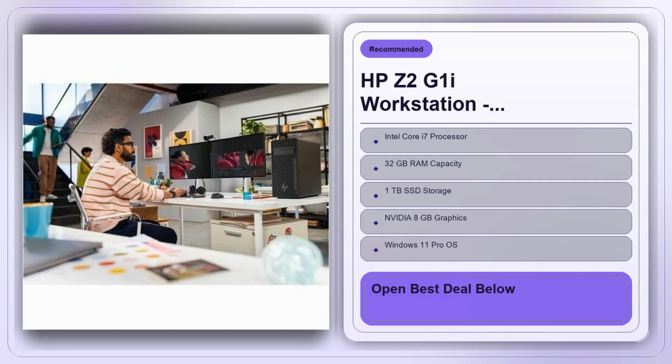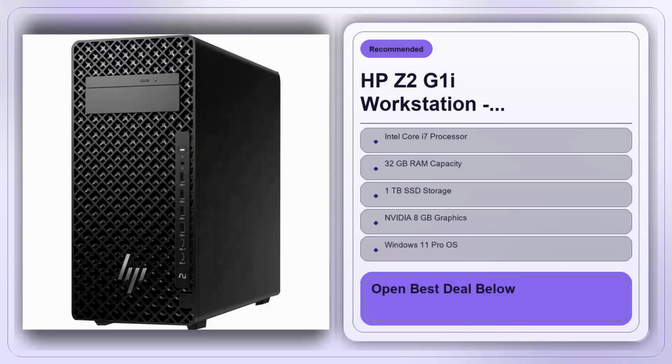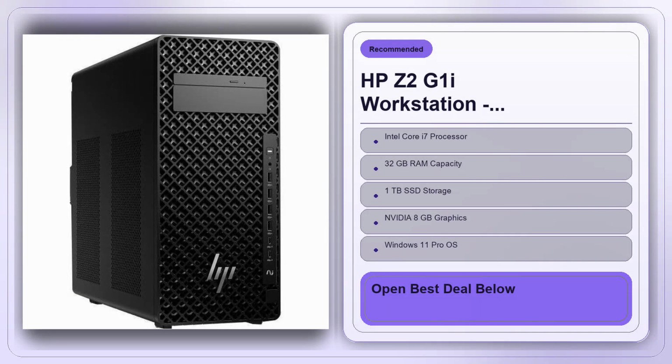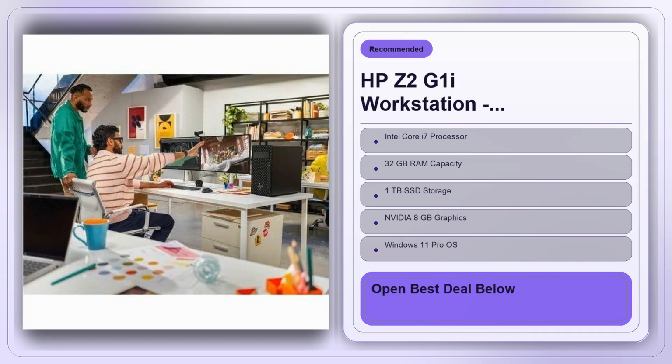On the flip side, the machine isn't a perfect fit for everyone. If you're a freelancer who only does occasional photo retouching or runs basic office software, the 32GB of RAM and dedicated GPU are overkill. You'd likely spend more than you need, and a more modest desktop or even a high-end laptop could cover you just as well. Also, the tower form factor means you need space for a proper desk setup. The Z2 G1i is on the larger side, so cramped home office corners might become a hassle. Finally, the lack of a built-in UPS or battery backup means you'll have to invest in an external solution if power interruptions are a regular concern in your area.